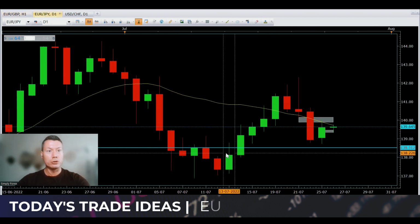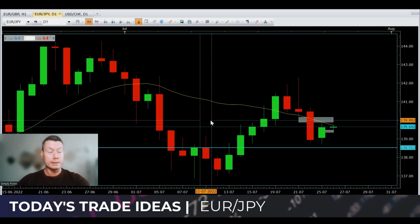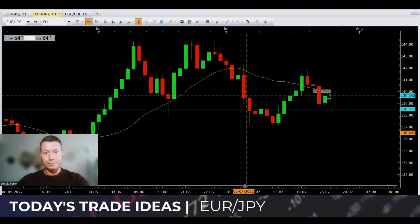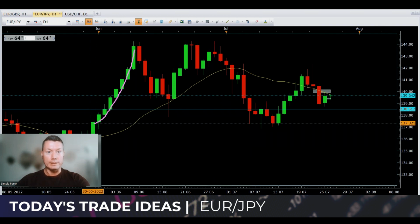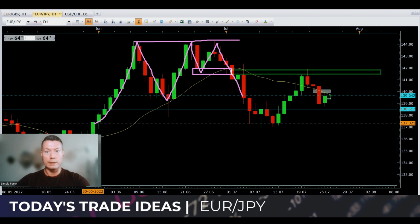Next trade is the euro yen, and we're looking to short this pair. We've been trying to short this since yesterday. Let me explain why we are shorting it. Price was in an uptrend, higher highs, higher lows, but didn't create a higher high. Remember, if this starts to happen, we are thinking the market could be breaking down. Sure enough, it breaks down, and then we've got these lows here that were broken. If I just carry these lows on, because they become important later on.